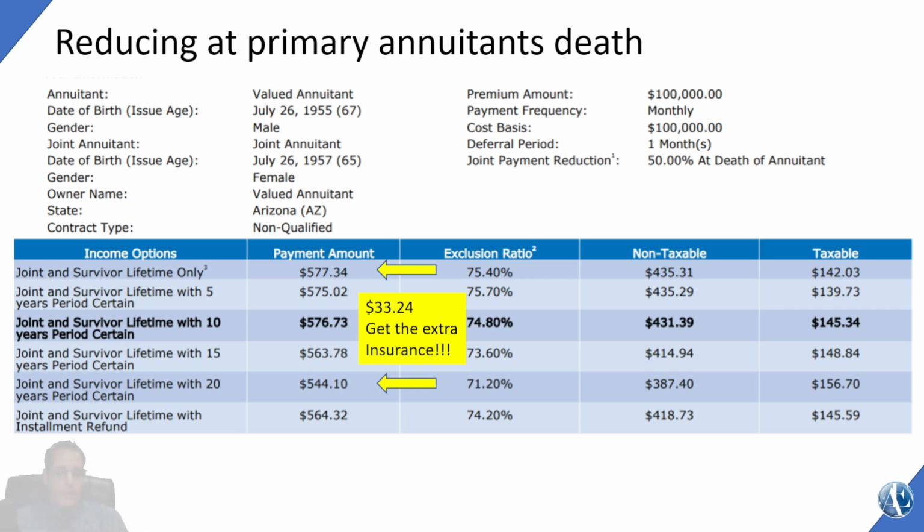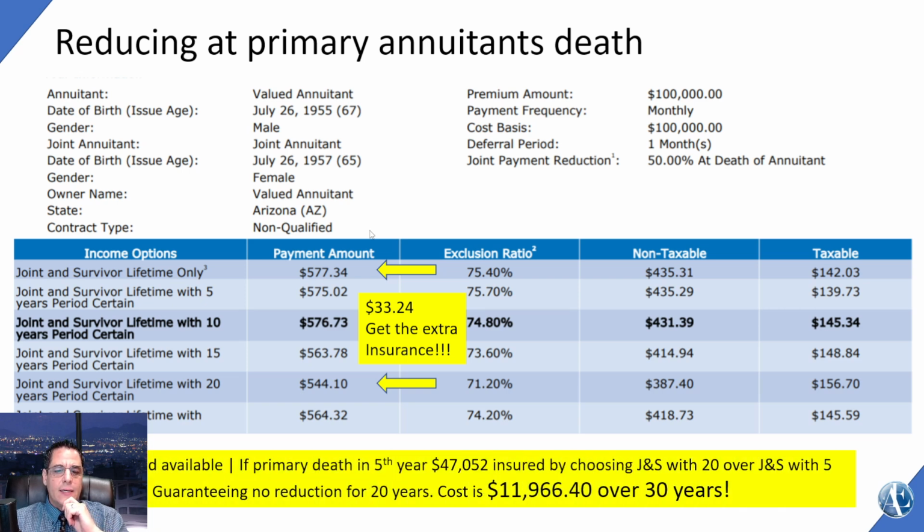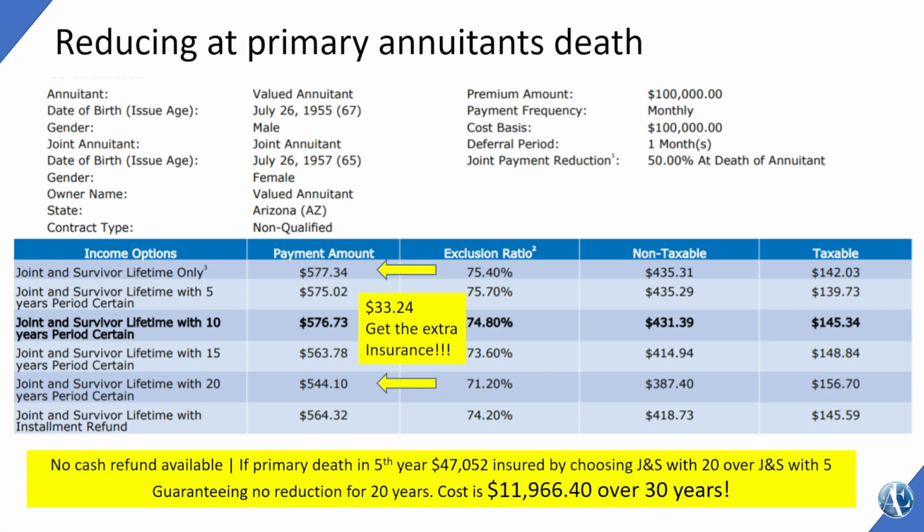So good. Okay, what are we going to do? Let's bring me back in here, and we're going to look at the next page. So we have no cash refund available, as you can see here, because of the reducing. So we don't have the cash refund.